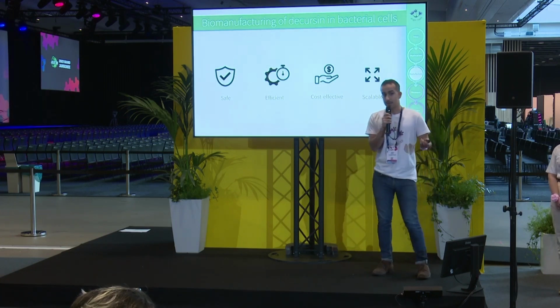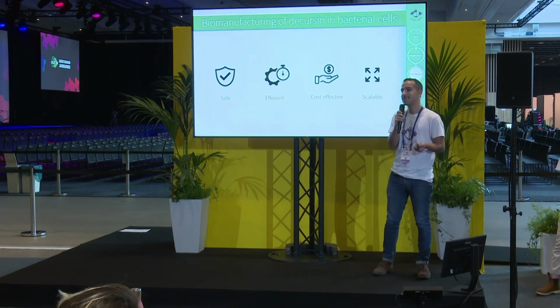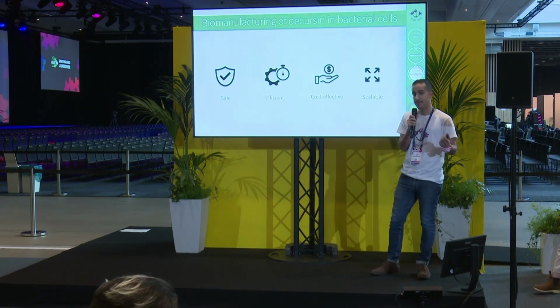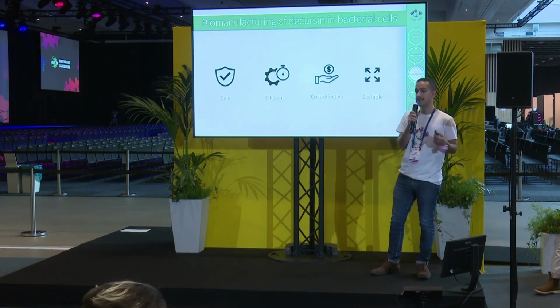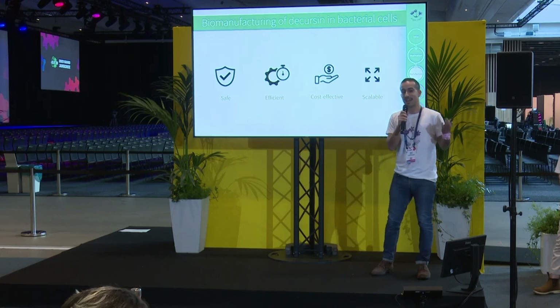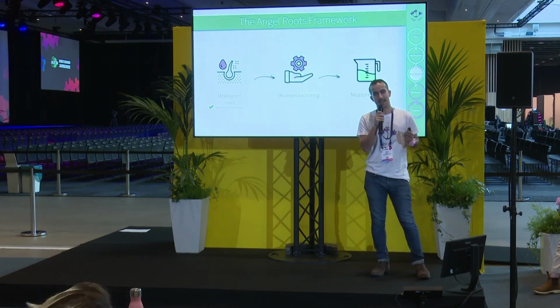How do we plan to do this? Manufacture the decursin in bacterial cells. The decursin makes a very good candidate, being a secondary metabolite with a known anabolic pathway. This will provide a safe, efficient, and cost-effective way to produce the decursin on a large scale. So now you understand the motivation behind Angel Roots.